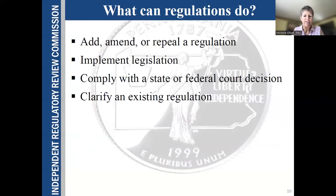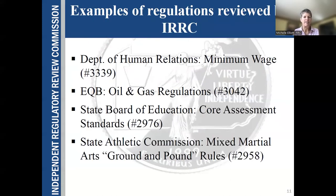Commonwealth agencies have the authority, discretion, and responsibility to promulgate regulations, and they do this for a variety of reasons. They might be repealing an existing regulation. There could be new legislation that requires that they promulgate a regulation. They may need to amend existing regulations to align them with federal or state statutes that have changed, or an agency might need to clarify an existing regulation. The next slide, please.